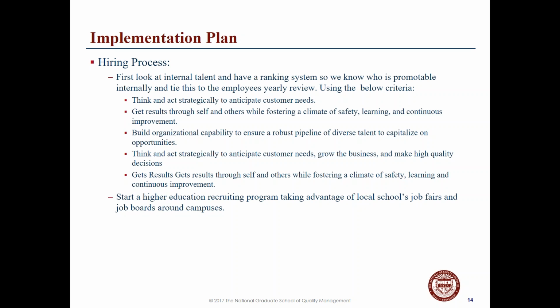So growing the organizational capability from a training point of view: external training, college, and potentially an internal training system. And then thinks and acts strategically to anticipate customer needs like at the beginning, but also to grow the business and make high quality decisions. So a little bit of a twist on the beginning to add decision making into it, and then gets results through yourself and others. Definitely some good things to make our employees a more robust pool of well thought out, well thinking, educated, trained people.